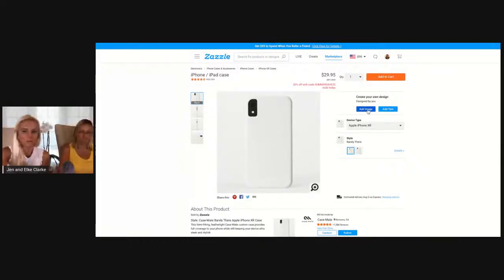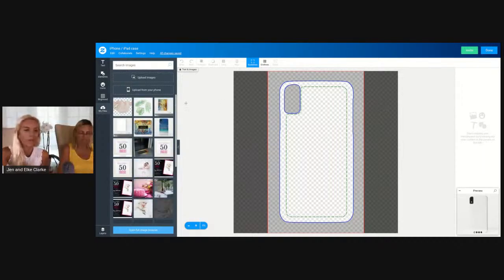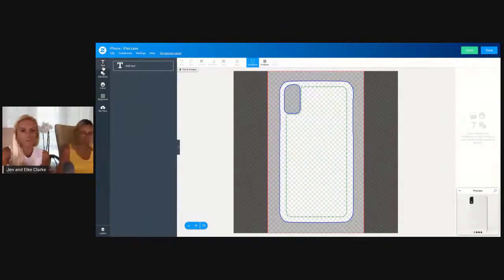Either one is the same. It opens up the design tool, so you don't have to worry about whether you're going to actually add text or add an image. What it does is pop open this design tool. If you haven't seen this before, I'm going to give you a little bit of a tour around what it is. Then we're going to show you how you can easily design something that uses only fonts and text and doesn't actually use images. If you want to use images and be more creative, then that's perfectly fine. You can go ahead and do that.